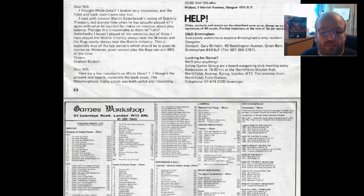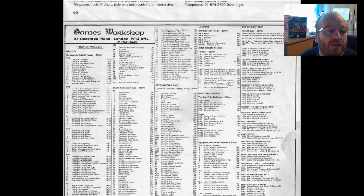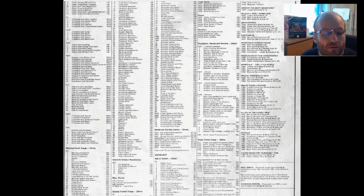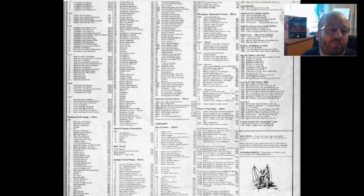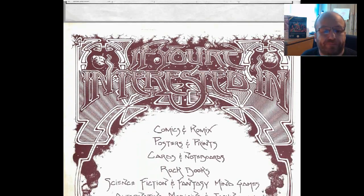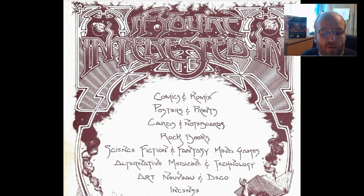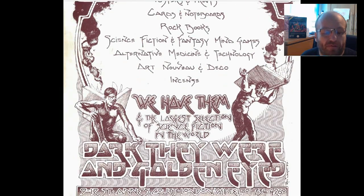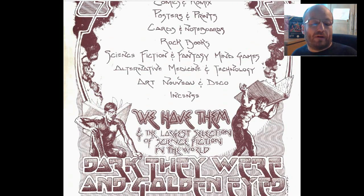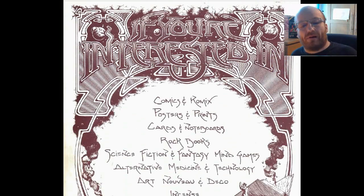Ealing Games Group, that's London. Games Workshop price list. All the various miniatures. Already had a really big range of miniatures. And if you're interested in... Oh, this is a big advert. St Anne's Court, London. Dark they were, and golden eyes. Oh, it's sci-fi. It ain't my thing. But that's the back cover advert.